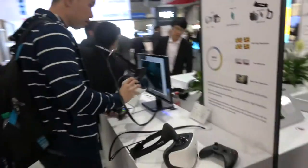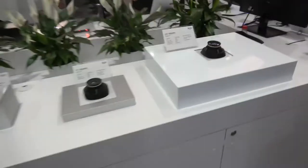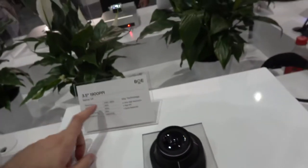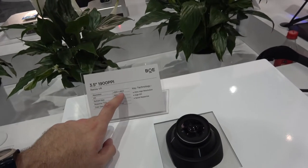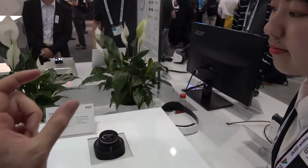Let's walk around. So you have some special display for this, all Retina VR. Can I film in there? This is a secret? No secret. Okay, so this is 4320 by 4800. How big is the screen? Very small, like this. 3.5 inch. So this is the highest resolution VR display? Highest? No, not the highest.